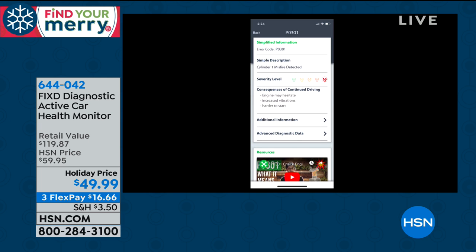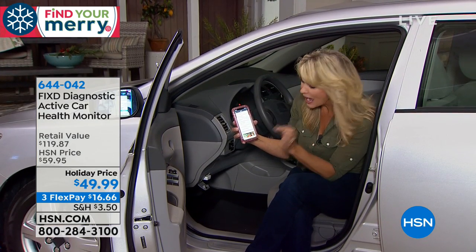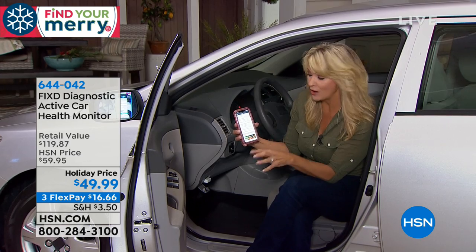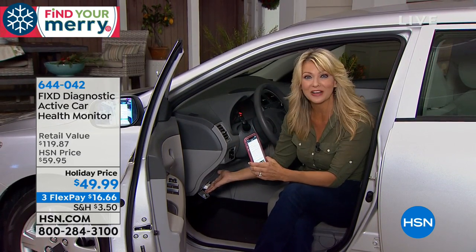And here's the best part. Not only do you know the problem, but you know the solution. And the cost. So you know, how long is this going to take? Is this a big problem? Is this a small problem? All you do is plug that into your car.